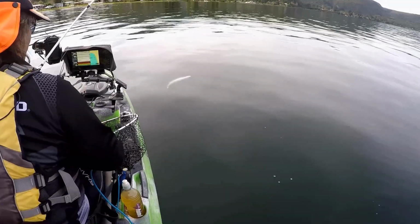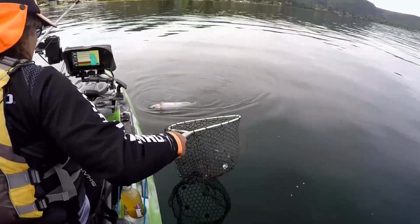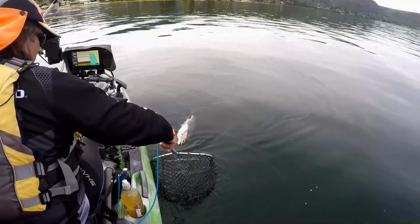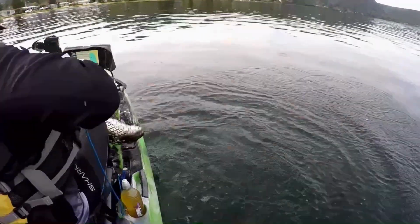I've caught this fish on this little soft bait, and this is a better one than the last one I had. He's tired out now, so we're going to get him in the net. There we go. Oh, yeah, what a great fish.